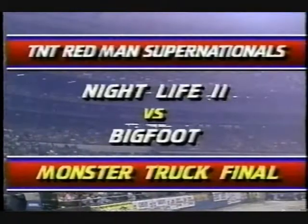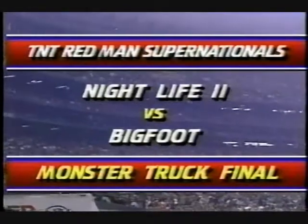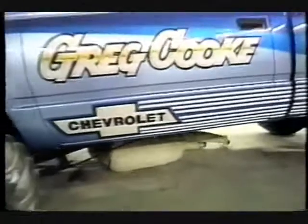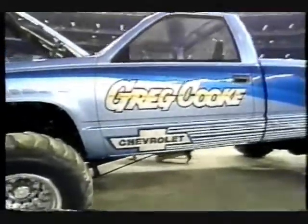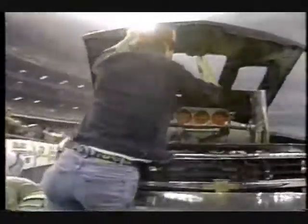But let's take a look at the pairing now for the final round of the monster trucks in front of this fantastic crowd at the Astrodome. Nightlife 2 and Bigfoot. The final round of the monster trucks coming up just a little bit later. But first, more four-wheel drive truck pulls as Greg Cook and the crew make some changes, gear changes it appears, on the Wild Blue, the next puller in the pull-off of the four-wheel drive trucks. More action from the TNT Redman Super National.